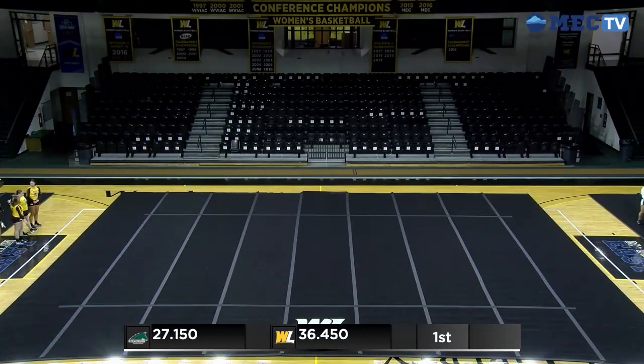Now, one of the nice things about hosting an event here at the ASRC, student athletes can complete their event on the mat, and then as soon as the event's over, we put the replay up on the video board. So right now, I don't know if you can see it on the screen, but Stevenson's team and coaches are staring up at the video board for a quick review of their performance. Very nice touch.